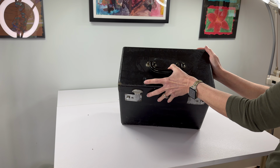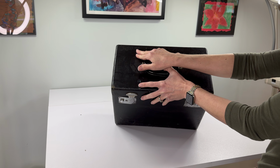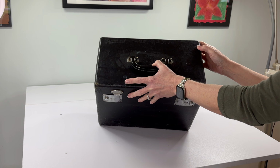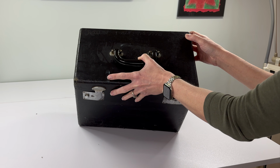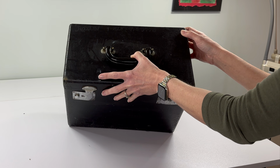The first thing I noticed when I unwrapped the box was that the case had engraving on it. And I won't share any names for privacy's sake, but it was an anniversary gift from Dad to Mom, 1953. Part of this machine's story.